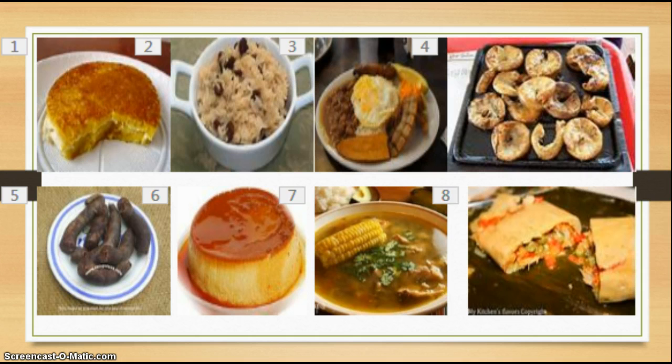It's a double cream cheese, and it's wrapped in banana leaves, and it's like a cake-type dessert. Number seven is called sancocho. It's a common dish, and it actually varies from region to region, but it includes chicken, plantains, yucca, cilantro, corn, and potatoes. Sometimes they use fish instead of chicken in the Caribbean area, but sometimes you also find a type of meat or pork in it as well.